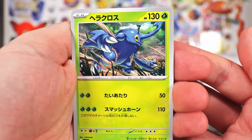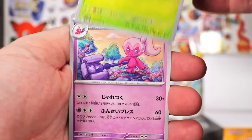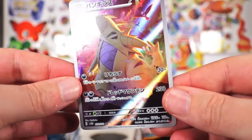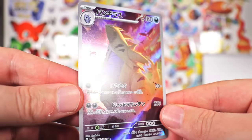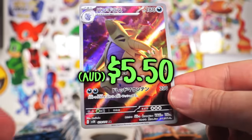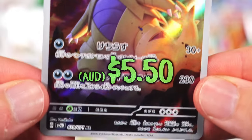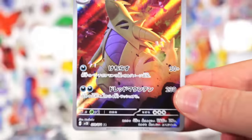What do we got? Heracross. We've got the little frog. We've got the little spider with the yarn for a body. And we're starting with just a regular, I think. Or is that some sort of special? Oh, I think we're still just going with these art rare type things. That is quite nice. Number 79 of 71 above the set.